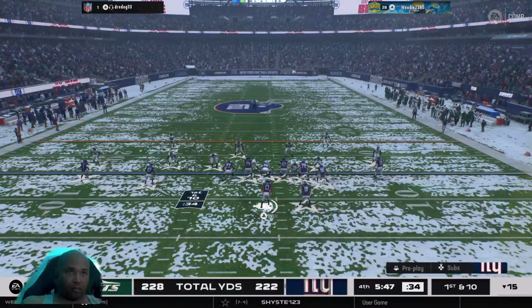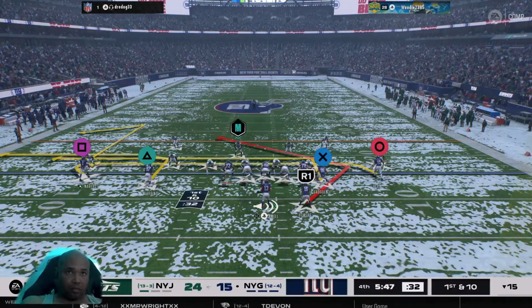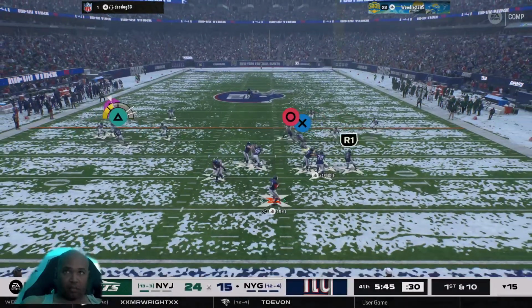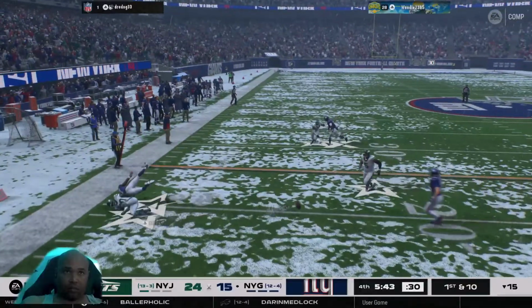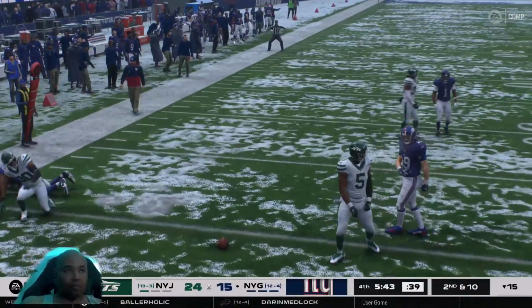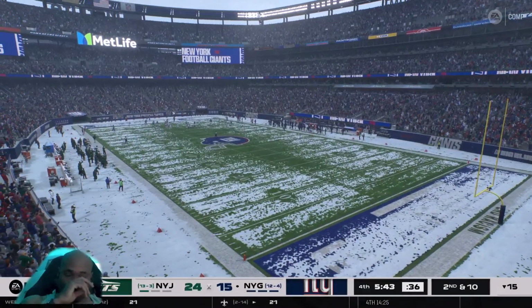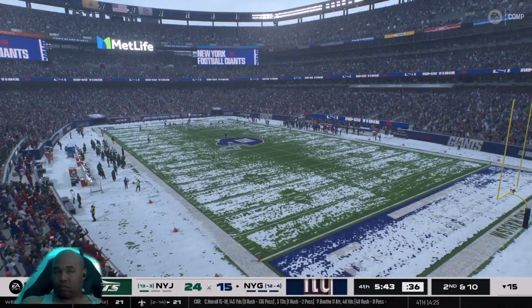Offense showing trips out right as they get set for this first and 10. Right throw to start the drive. Short throw is dropped. This one's incomplete. No luck finding his receiver that time. And now it's second down.